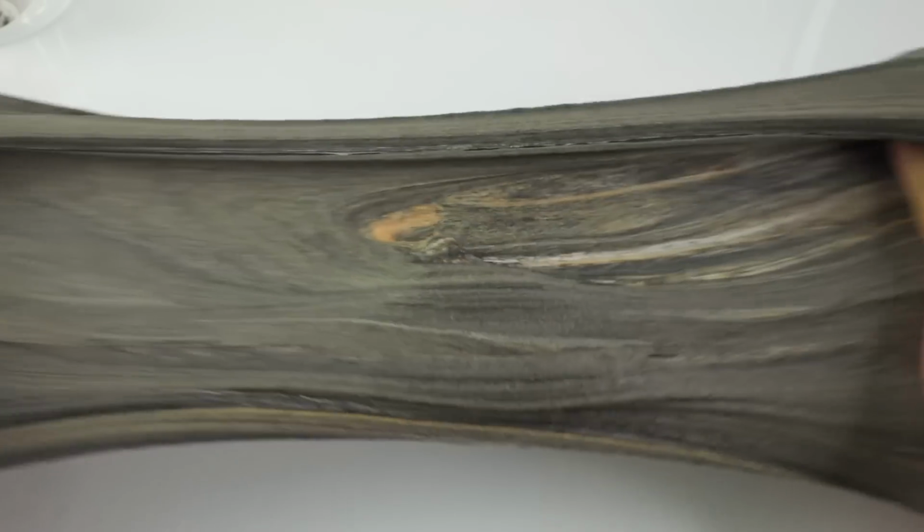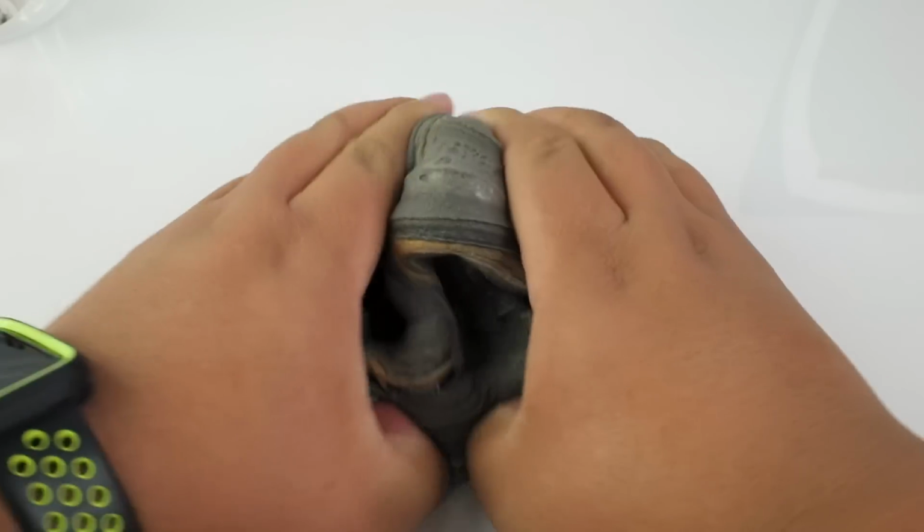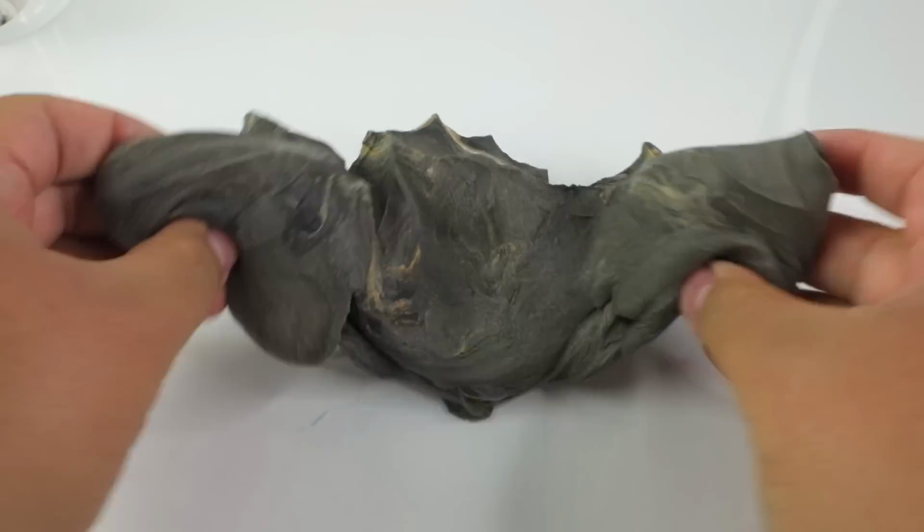I really love this slime so much, especially with our new labels. It has a picture of my baby, and I hope y'all love it so much because I love my baby. Also, I kind of forgot to tell y'all that it definitely is scented.